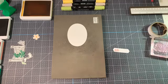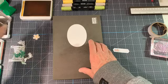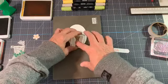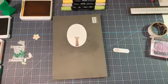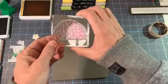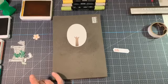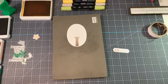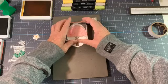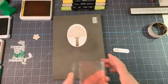Okay, now let's go ahead and make our tree right here. A little Early Espresso on the trunk. So right here. Cute. And then this beautiful stamp of leaves like the tree is. And I'm going to do that in Petal Pink. It just reminded me of the blooms. And we're going to put this right up here. You can do so much, I think, with this tree. Pretty, pretty, pretty stamp.